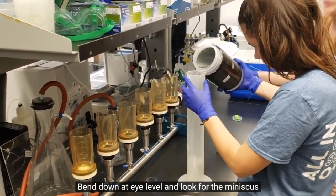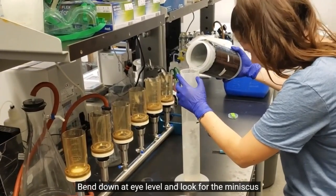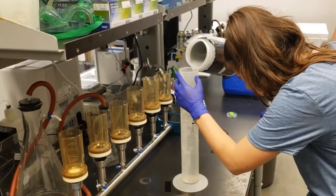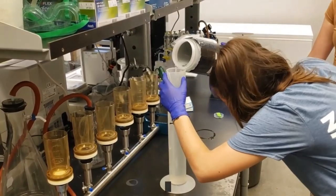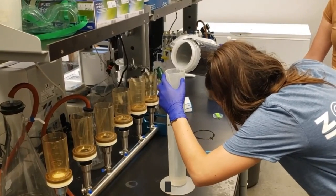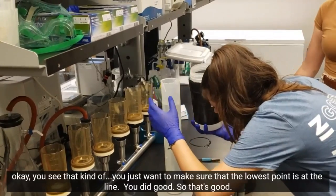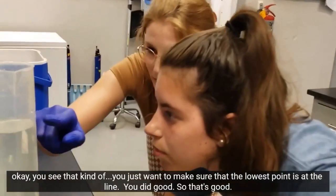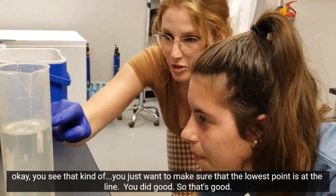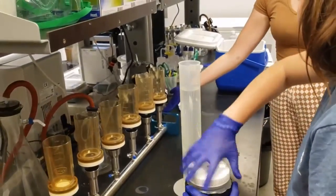I'll show you. Yep, all of it. Just going to pull it a little bit more. And then once you start seeing the top, you're going to want to bend down a little bit at eye level for the meniscus. You see how it kind of, sometimes hard to tell, but it will dip down in the middle like this. So you just want to make sure the lowest point is hitting the line, which you did good. So that's good. Okay, so we'll turn this on.